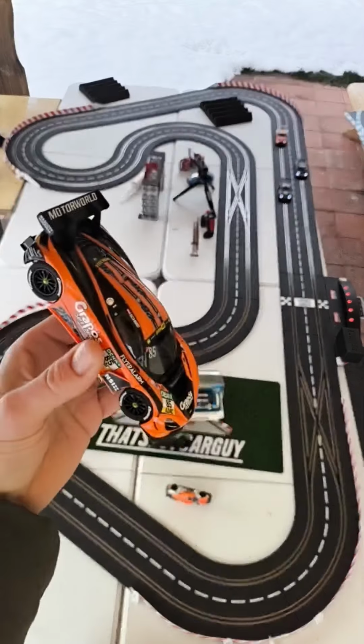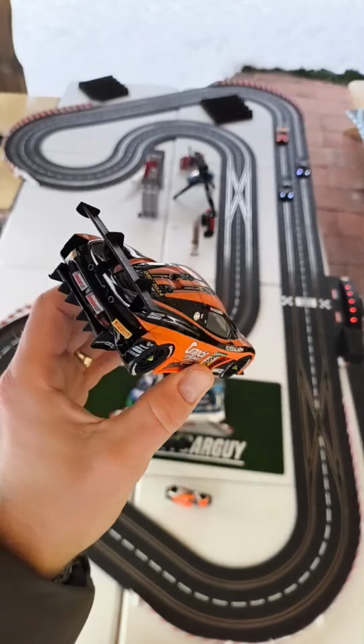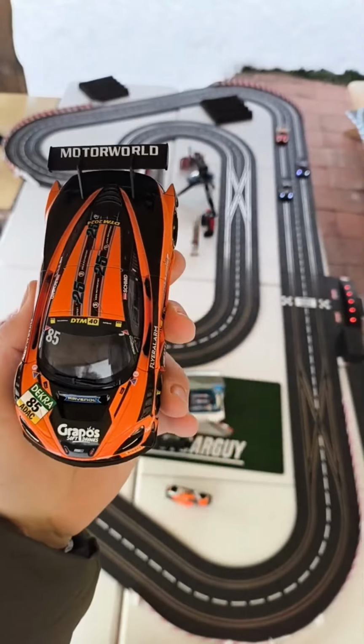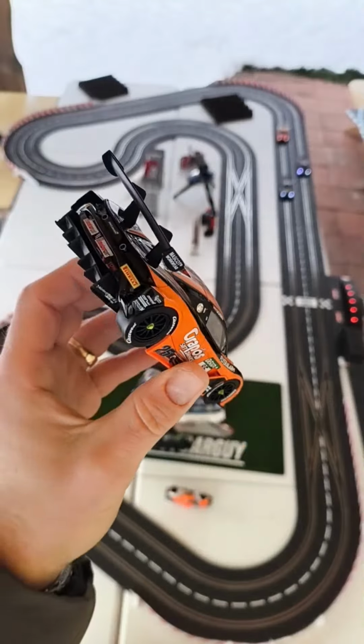All right, here is the McLaren. For those that are wanting to know what cars we are running, that is 85. Very stunning livery. Very nice car. We're missing the mirrors. I've got to go find those. But it is absolutely beautiful.